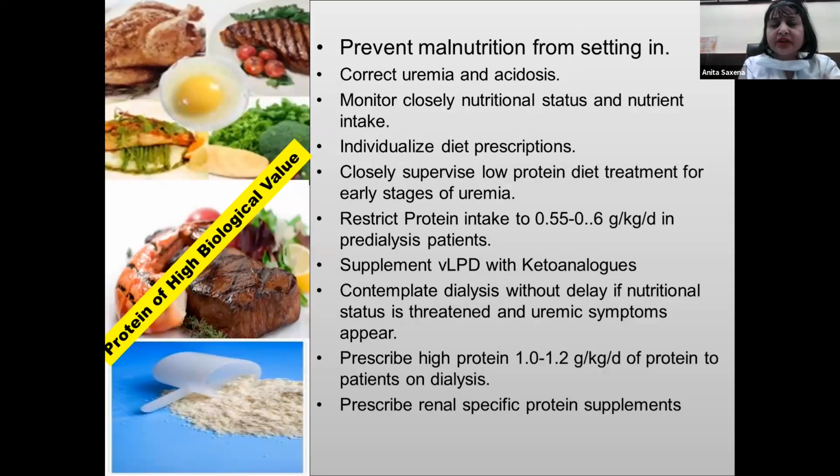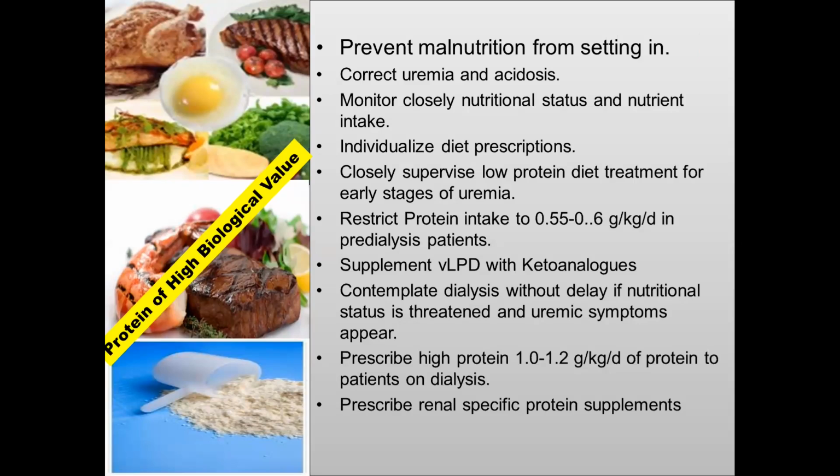Correct uremia and acidosis, monitor closely nutritional status and nutrient intake, and individualize the diet prescription. Use a closely supervised low protein diet for early stages of uremia, restricting protein intake to 0.5 to 0.6 grams per kg body weight per day in pre-dialysis patients. Supplement the very low protein diet with keto analogs, and contemplate dialysis without delay if nutritional status is threatened and uremic symptoms appear. Prescribe high protein, that is 1 to 1.2 grams per kg body weight per day, to patients on dialysis, and prescribe renal specific protein supplements.